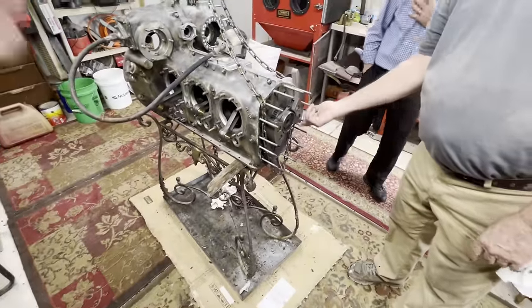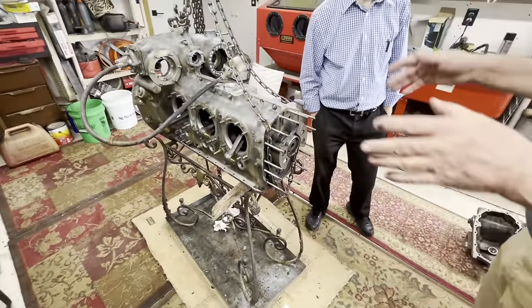What do you think you're going to do with it? What are you going to put on it? I'm going to put it in a trailer and start it up.